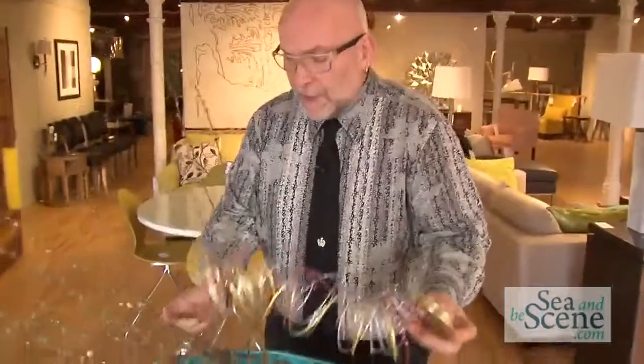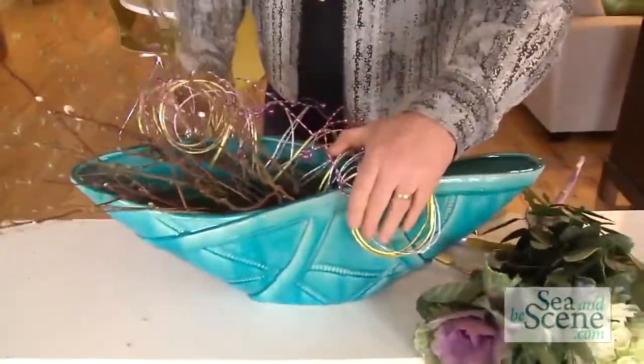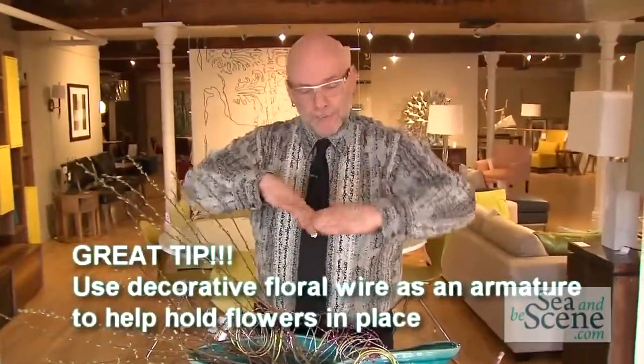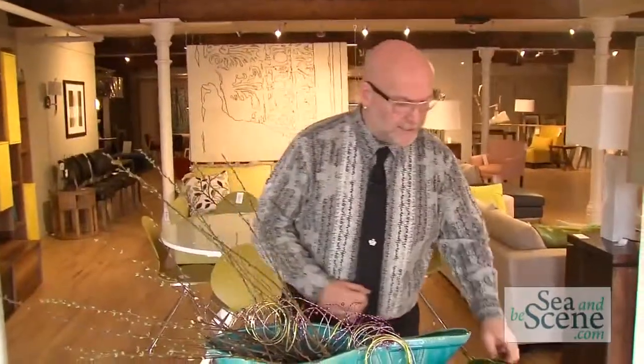Now I've got this wonderful wire. Isn't this beautiful? This is decorative wire. You can get this at most flower shops or craft stores as well. We're just going to lay that directly in the top of this, just to give a little bit of color and interest to that design, as well as creating an armature. Now an armature, of course, is a floral or non-floral product that is treated as a crisscross motion to hold flowers in place. So you can use less flowers and still make a really strong statement design.